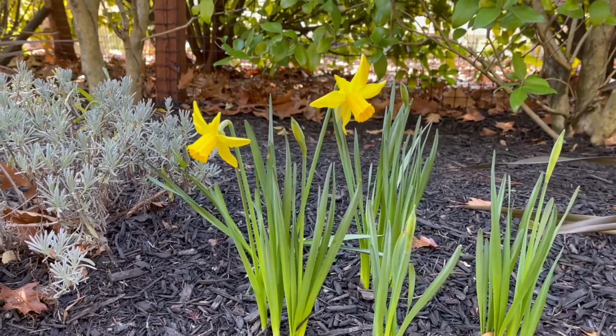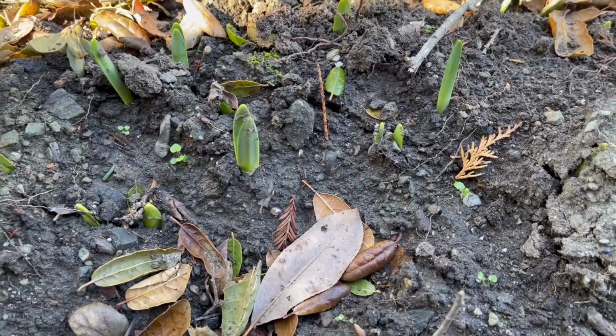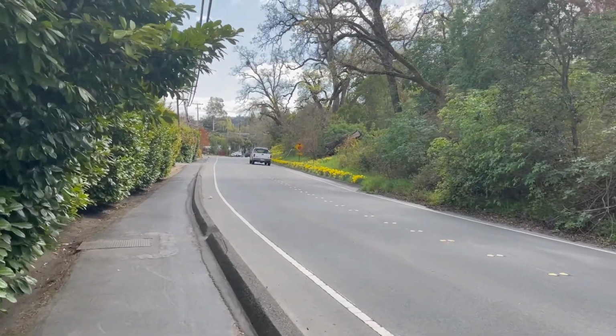Classic daffodil. Just a couple weeks ago, this is what the daffodil plant looked like, just spurting out of the ground. And now look, it's daffodils everywhere. So now I'm walking you to Daffodil Central.